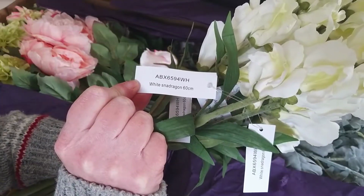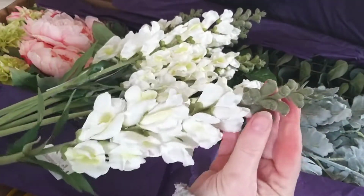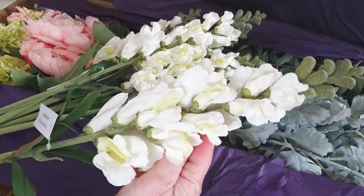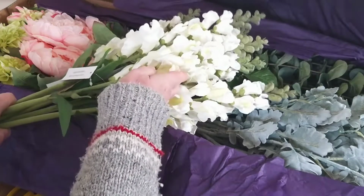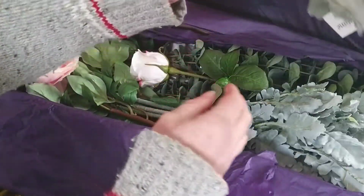These stems are 60 centimetres long, so another thing to think about when you're buying your flowers, just make sure you know how long they're going to be and whether they're going to be the right length for the vase you want to arrange them in, or for whatever purpose you want to use them for. I really like the closed buds at the top of those particular stems, which does add that real lifelike look to them.